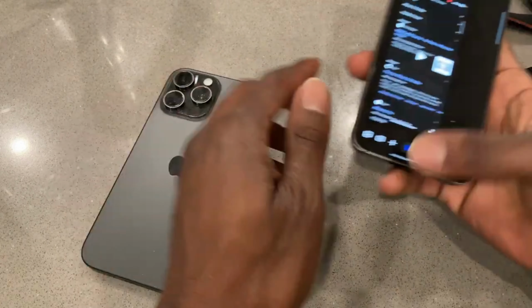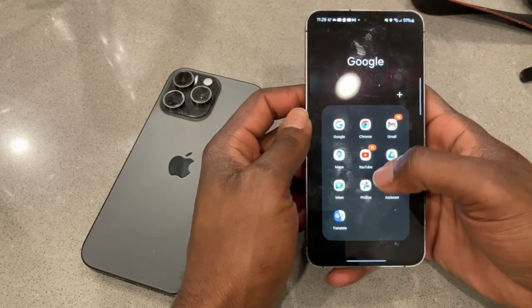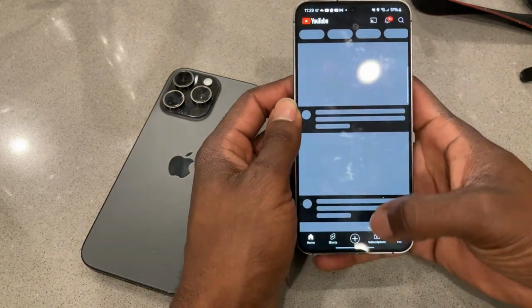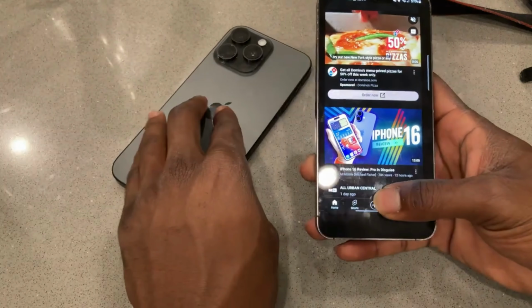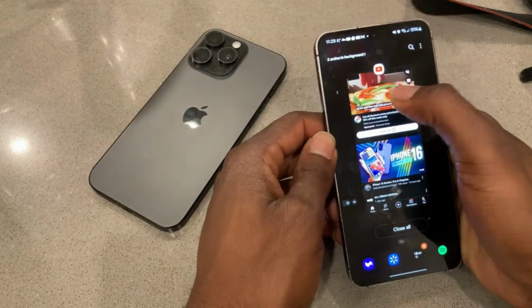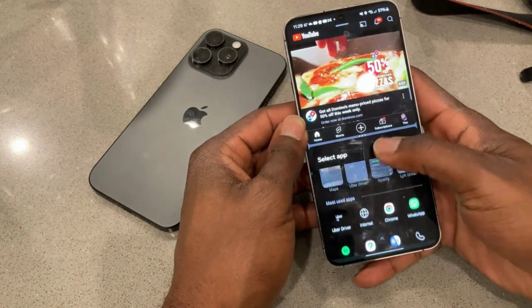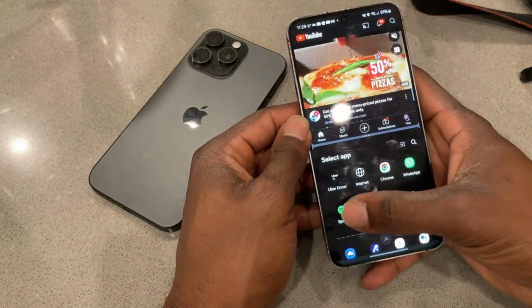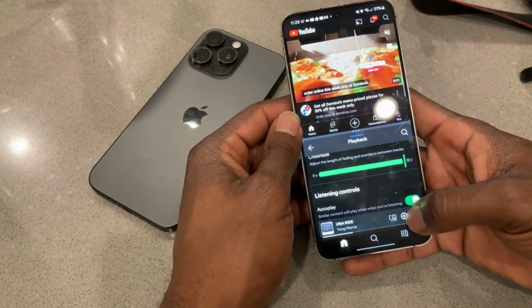Anyways, we're going to jump to the Samsung. This is one of the number one things I love about the Samsung that I just do not like about this iPhone. First and foremost, Apple, why can't you simply do this? Look how simple this is. In any app I want, so I want to go on Spotify, and I want to play some music.